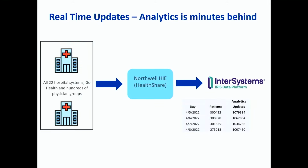So one of the most important aspects of analytics is real time, or near real time. So with the data from all 22 hospital systems, Go Health, and the physician groups flowing into HealthShare, data gets deduplicated and aggregated and instantaneously becomes available for analytics. So analytics is only minutes behind.